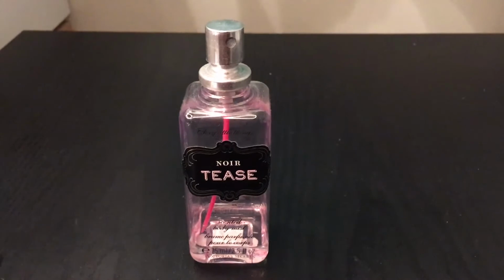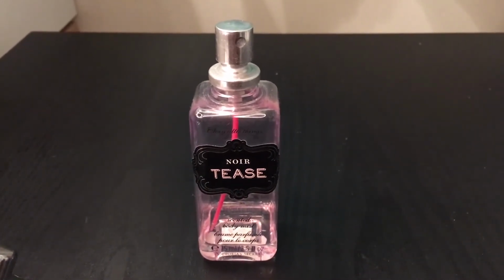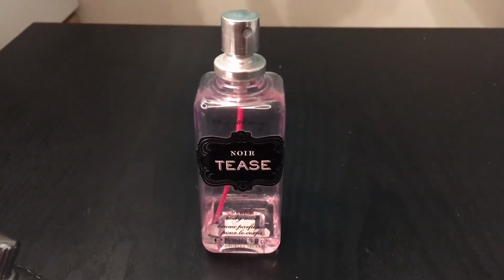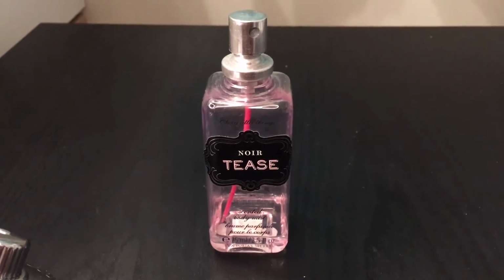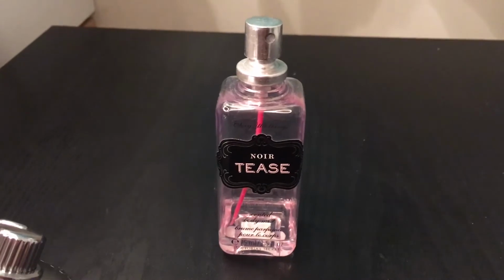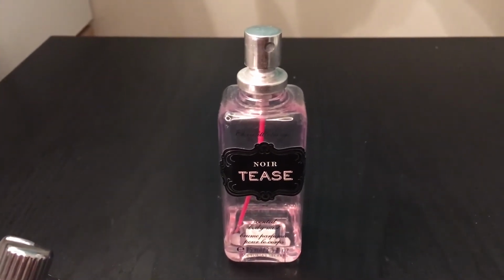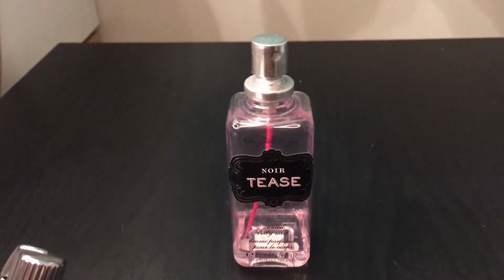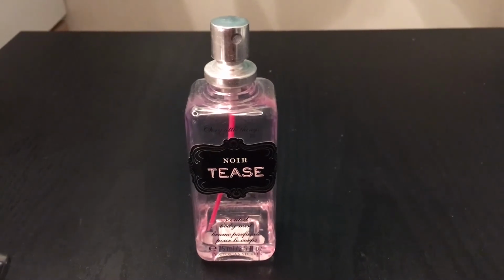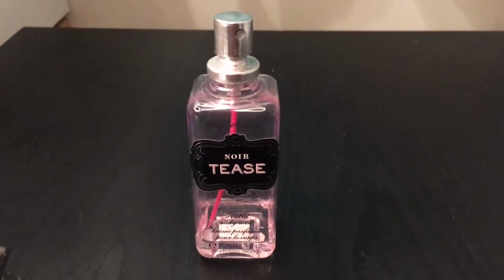Another cool thing I can say too is the way that they market the product is so cool. The way that Victoria's Secret usually markets their products is really nice, and I feel like that's what keeps drawing people back in. But I love how this is Noir Tease, and the way that they design the bottle is so old fashioned and lacy and pink. It's such a perfume that you just want to wear it. I don't know how to explain it, but it's like, okay, you did such a good job marketing this product, and it also smells good too, so you can't beat it. It's such a good product.